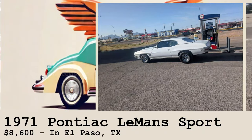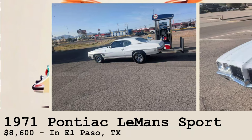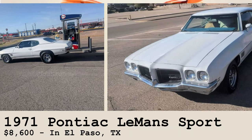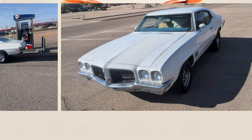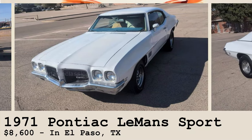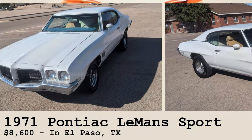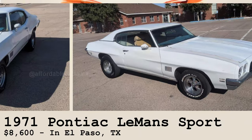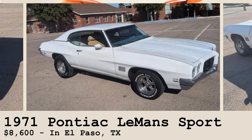Number 8. The 1971 Pontiac Le Mans Sport in El Paso, Texas, is a 53-year-old classic with solid performance and a clean title. Running on an 8-cylinder engine with rear-wheel drive, it features new tires, a water pump, spark plugs, fuel pump, gas tank, and upgraded Edelbrock components, making it a dependable driving project.